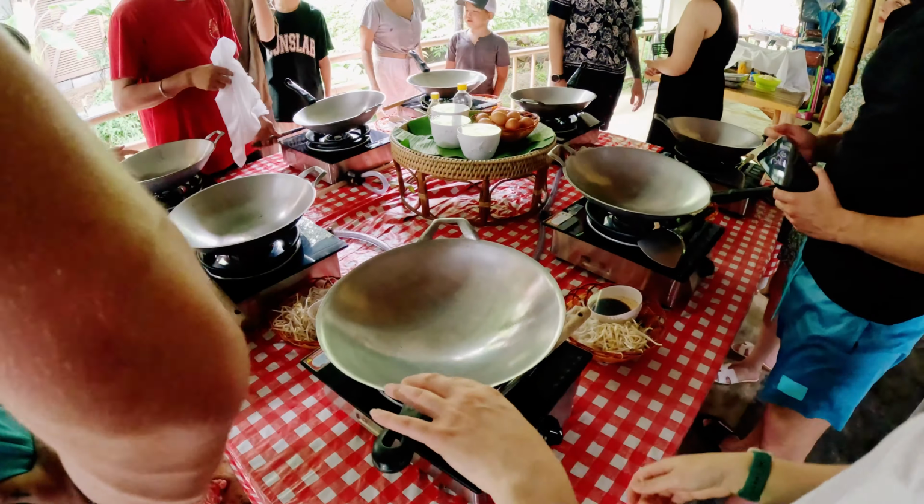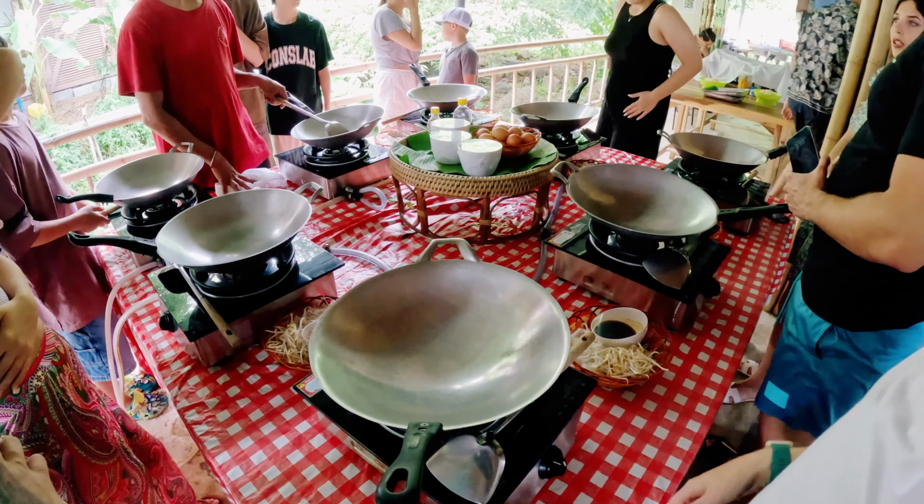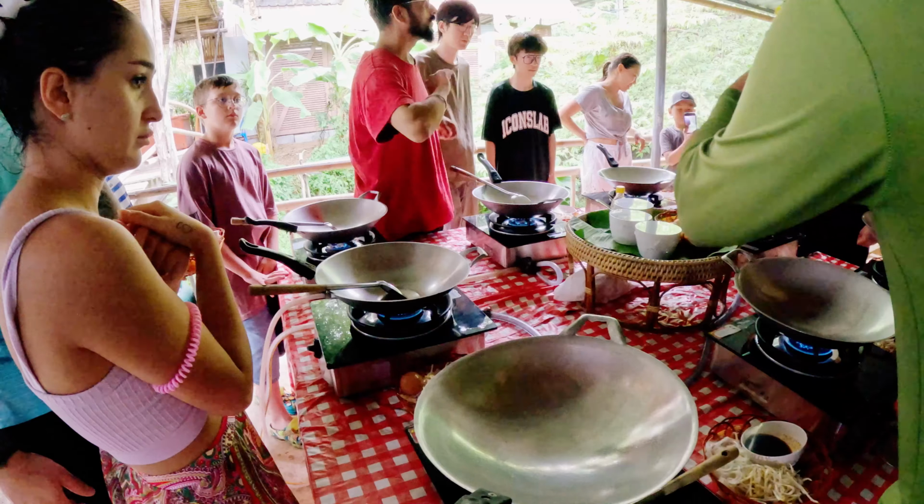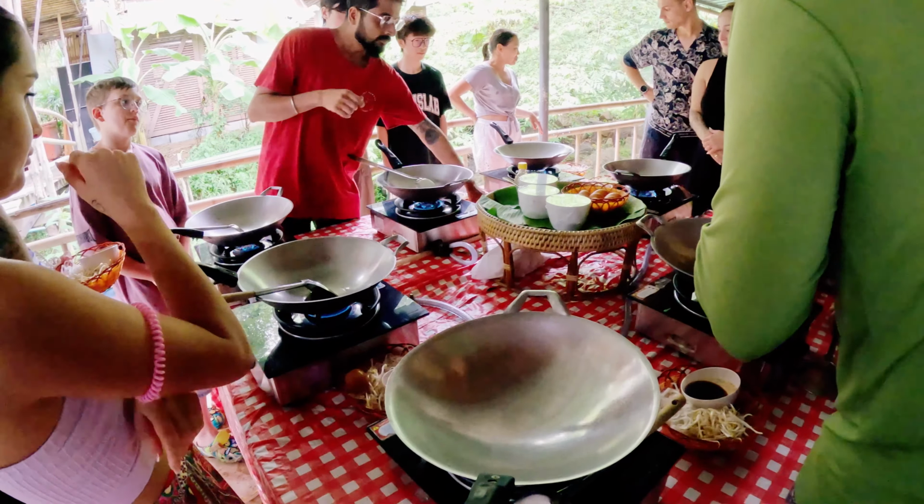After all that hard work, it was time to learn how to cook some delicious Thai food. We got a hands-on lesson in making pad Thai and somtam. The instructors were fantastic and the food was amazing.